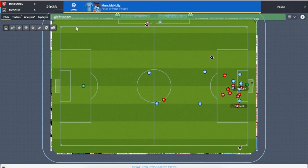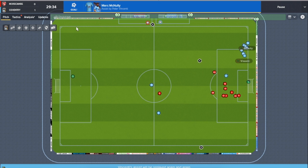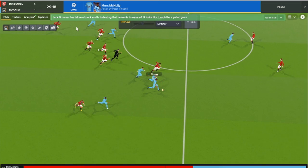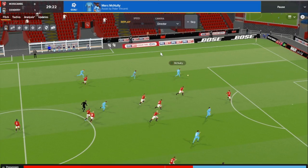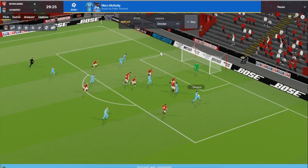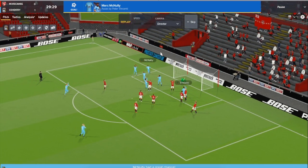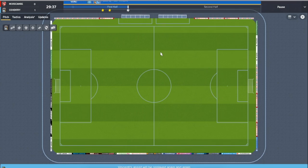Vincenti brings it down across goal. McNulty, it's like he knew. He knew that I was getting a tiny bit frustrated with him in the last few weeks. He knew that, and today is the day he just turns it on and decides that he's going to go and play. Vincenti across goal. McNulty, is that a back heel? That's an unbelievable finish from Mark McNulty.